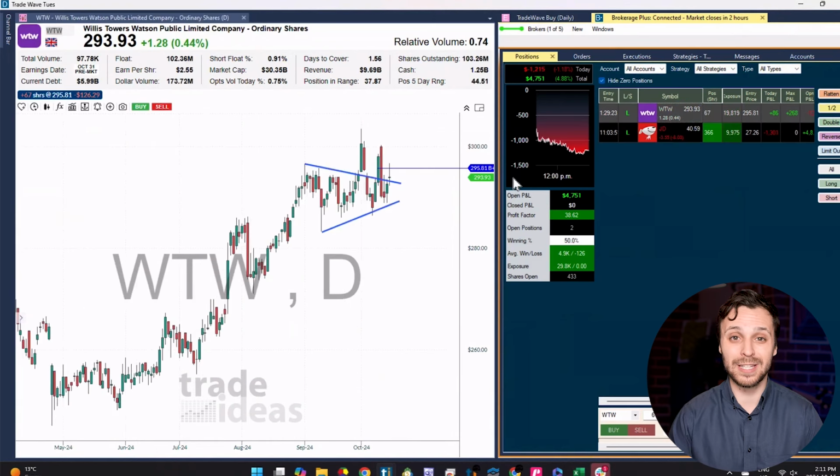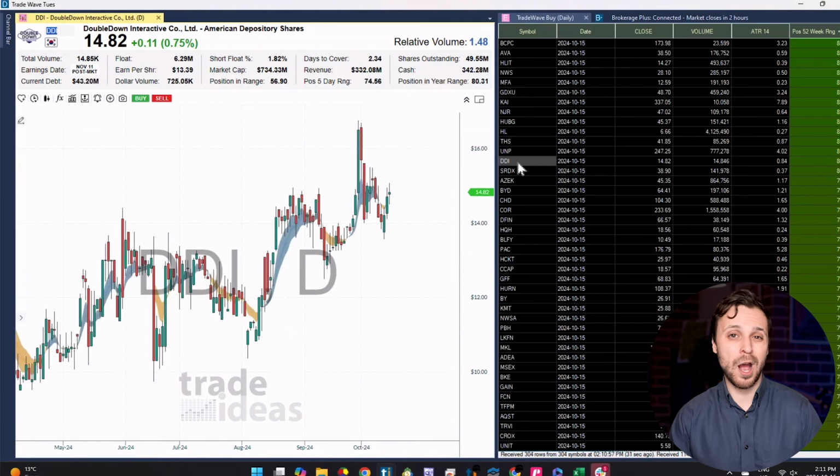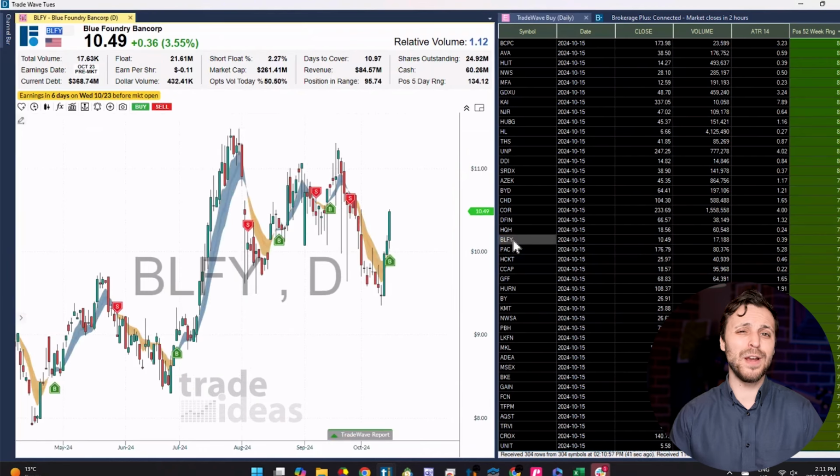I've tested this across several weeks, and it's surprisingly reliable. It's not trying to call tops or bottoms, though. It's focused on helping you ride the trend and exit when it's clearly done. It's helped me avoid overtrading, and it's actually helped me get some winners run longer.